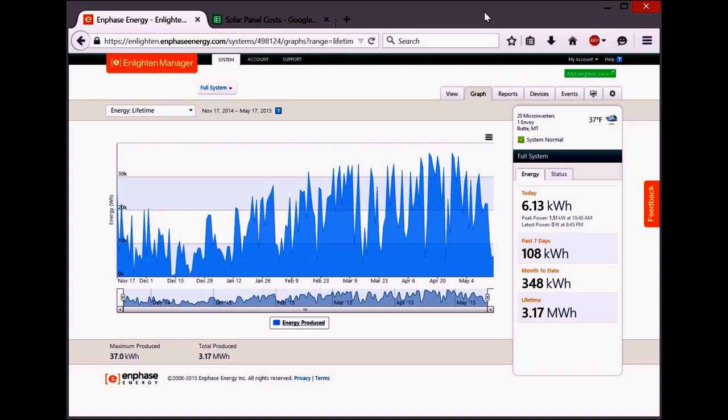What we've got here in front of us is the daily production totals from November of 2014 when we put the array into service until today, or May of 2015. You can see that the production changes based on daily weather events as well as seasonal solar irradiance. Sometimes you've got days that are nearly zero and other days just recently that have been as high as 37 kilowatt hours for the whole day.